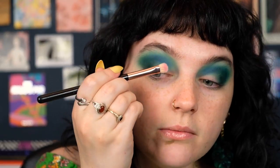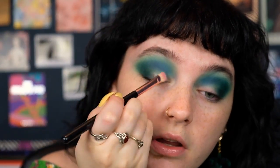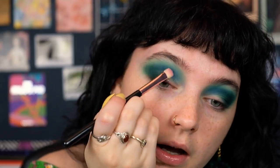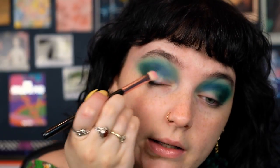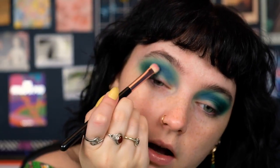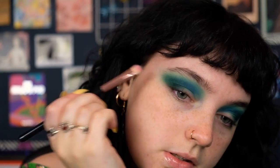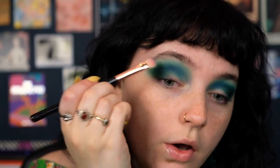So I'm gonna take a dense sort of flat brush, but it's kind of fluffy as well. I don't know how to describe this brush, but I'm gonna put this glitter glue all over. I don't think I'm gonna do a faux cut crease or anything, but I do like to bring my shimmer up quite high, again because of my slightly hooded eyes. I like to bring it up so you still see it a lot when my eyes open.